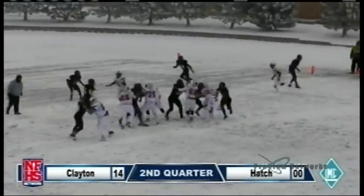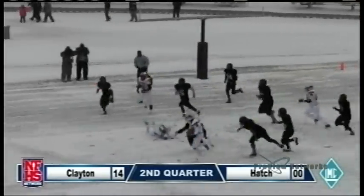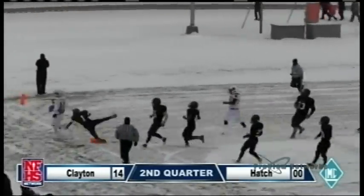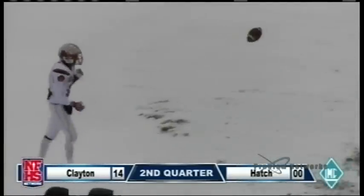Nice run center, play action, he looks for a quick dump. Looked like he was going to the tight end, runs out of tackles twice, outruns the corner to the sideline. I think he made it. Let's see what the, yep, there you go. Side judge says he was in.